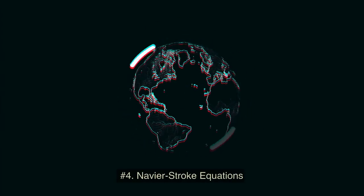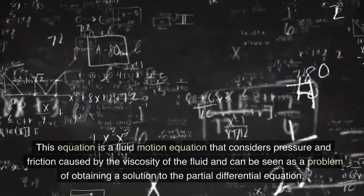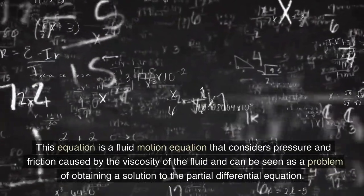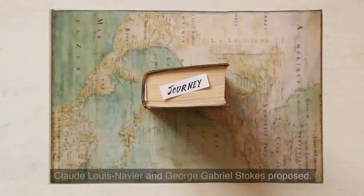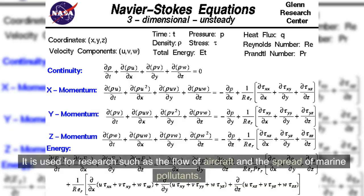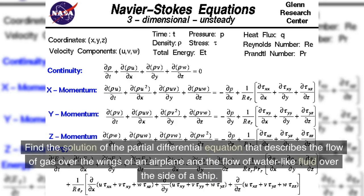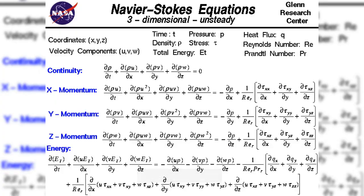Number 4. Navier-Stokes equations. This equation is a fluid motion equation that considers pressure and friction caused by the viscosity of the fluid and can be seen as a problem of obtaining a solution to the partial differential equation. Claude Louis Navier and George Gabriel Stokes proposed it. It is used for research such as the flow of aircraft and the spread of marine pollutants. Find the solution of the partial differential equation that describes the flow of gas over the wings of an airplane and the flow of water-like fluid over the side of a ship.